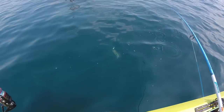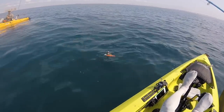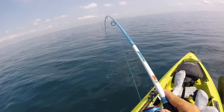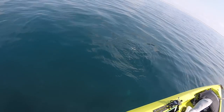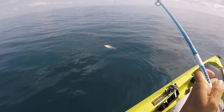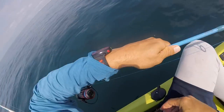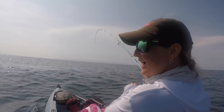Definitely a snapper. Yeah, I think I got your line. You got a snapper? Yeah. Oh yeah, that one looks like a keeper. That's a keeper! Woohoo! Right. Oh yeah. There we go. Might be a little nicer snapper. This might be a keeper. Definitely borderline. Maybe. I got it, but I don't know how big.